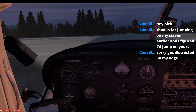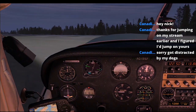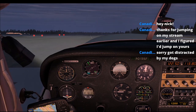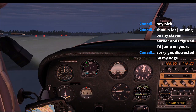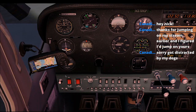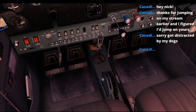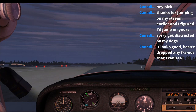I was just asking, how does the stream look? Does it look pretty smooth on your end? Alright, fuel pump is on. I'll go ahead and lock my tail wheel. Looks good. Hasn't dropped any frames that I can see.